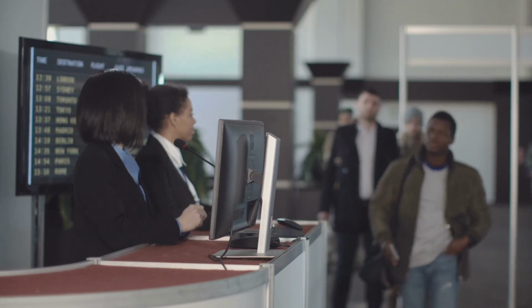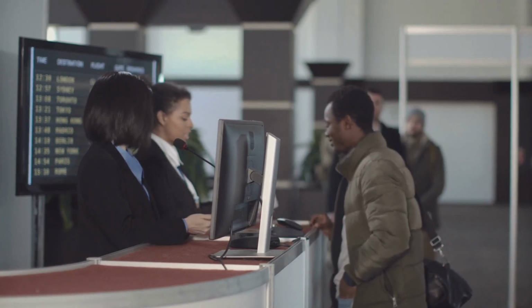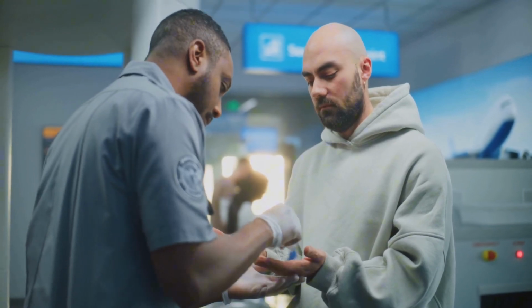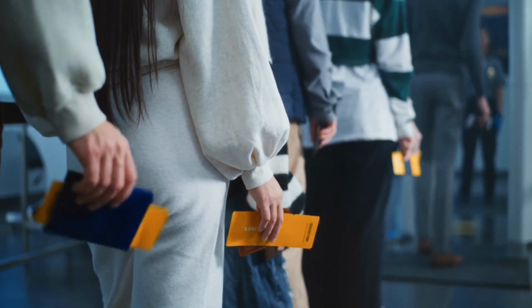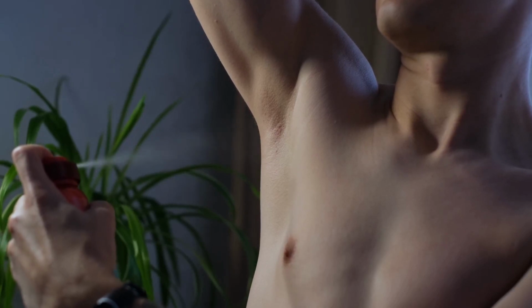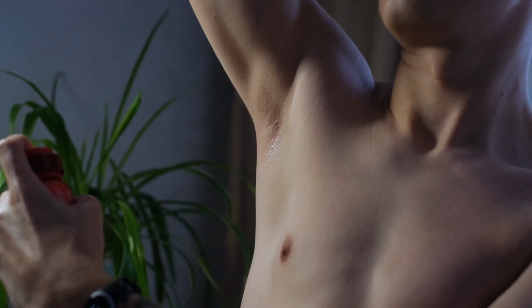This might sound strange, but scent plays a bigger role in airport screening than most people realize. Agents are trained to pick up on unusual or strong odors. For example, passengers under stress often sweat more, and when that natural scent mixes with deodorant or cologne, it can create a noticeably odd smell.